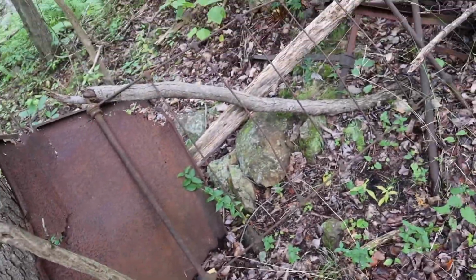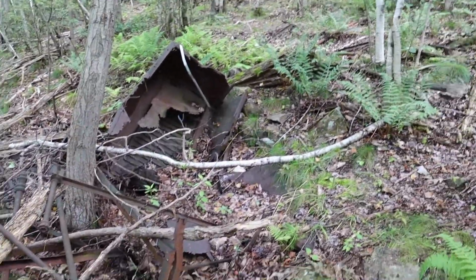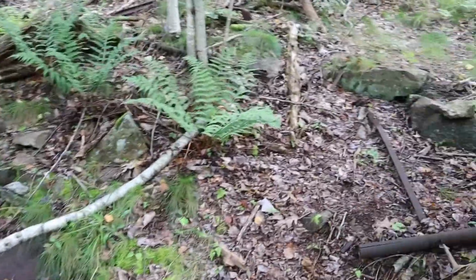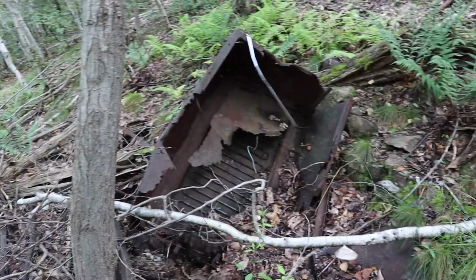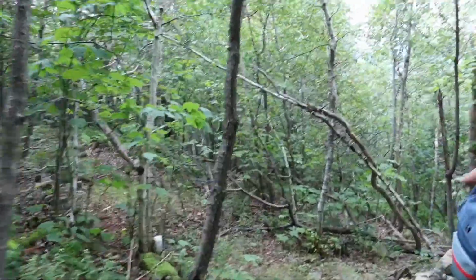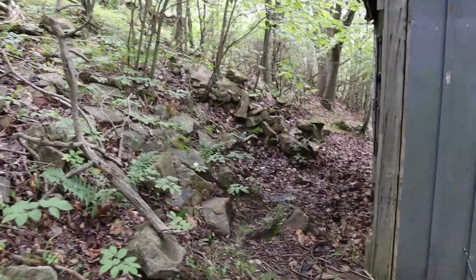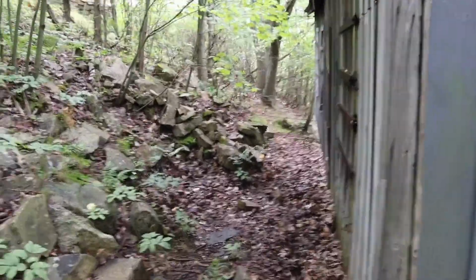See all this old metal here. And I don't think it goes nowhere else after this. Just all this stuff thrown here. We start making our way right back down. Backtrack where we just came from. Get back onto the little main path down there. So I'm just going back down here. Just backtracking where we came from.